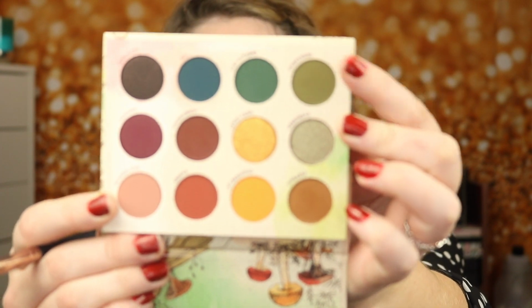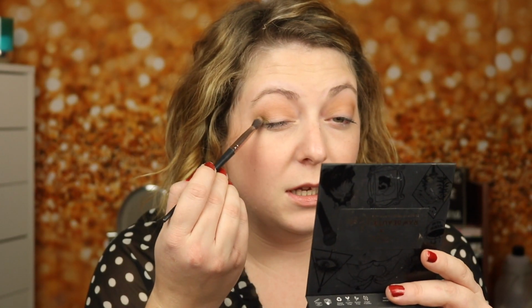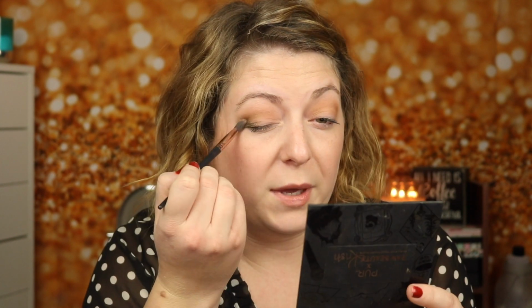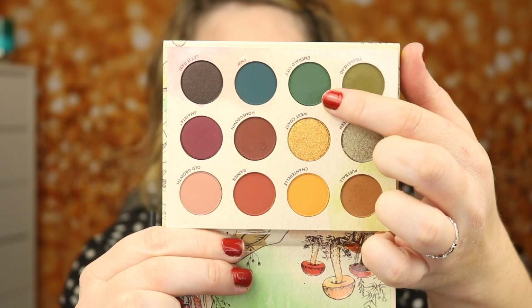Next, I'm going to take Fiddlehead, which is the olive green color here. This is going to be the outer corner shade, and we're also going to bring that into the crease a little bit. We're making a V shape with this shade. Next, we're going to be using Emerald City.